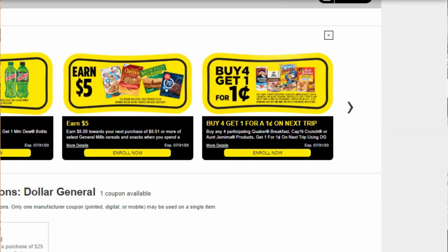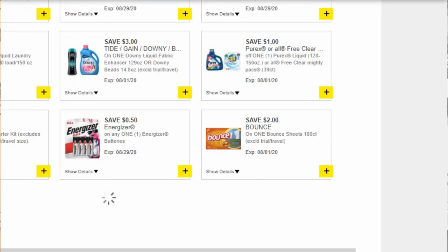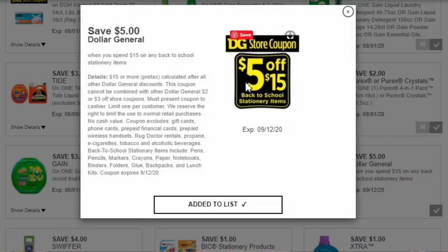The language in the school coupon says that it can't be combined with other $2 and $3 offers. So it doesn't specifically say that you can't combine it with a $5 off store offer. So we're going to test it out for you guys on Saturday and see if it works. If it doesn't, we'll have paid an extra $5. But even still, the deals are still pretty good, even including that extra $5, because things are so cheap at Dollar General already.